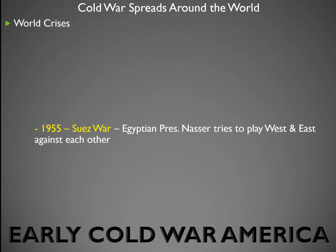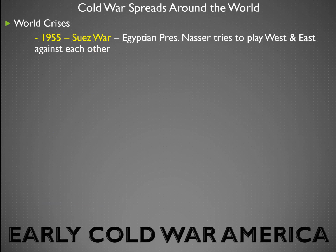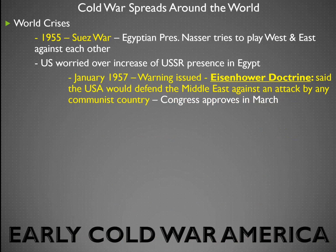In 1955, you have the Suez War, where the Egyptian president Nasser tries to play the West and East against each other by taking over the Suez Canal and running it, because of the quasi-colonial state Egypt's been kept in by the British. The United States is worried over increased Soviet Union presence in Egypt as Nasser tries to work the Soviet Union against them.